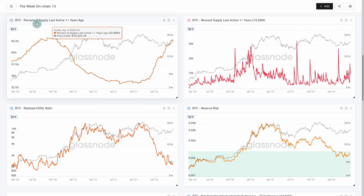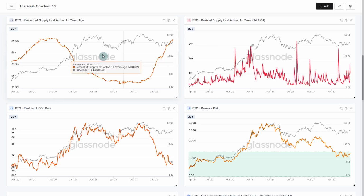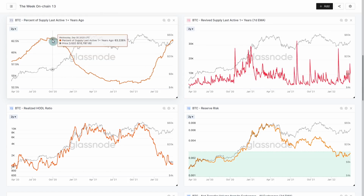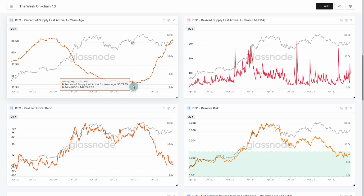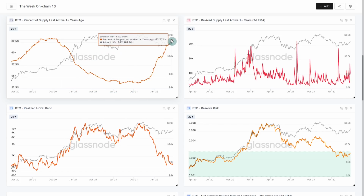So what we have here is the percent of supply last active 1 year ago. In terms of a very, very big and long-term picture, this metric is very cyclical. You can see that we get distribution. This is coins being spent out of that 1-year-old band through the bull market. It typically slows down through the bear as more people start to reaccumulate. The spending typically slows down. And then after a year, we start to see a large climb.